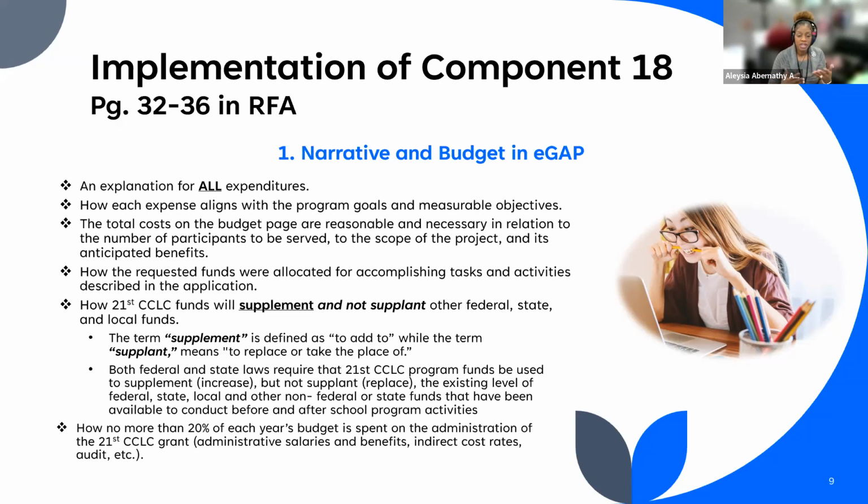Also, the narrative in the budget should talk about how the requested funds were allocated for accomplishing tasks and activities described in the application. One of the things we want to make sure that you as a grantee understand is that the 21st century funds are supposed to be supplement and not supplant.